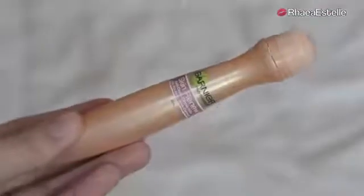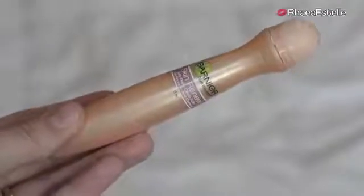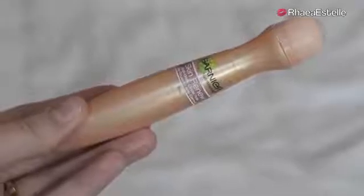The next thing I'm going to show you guys is my Garnier Roller Ball, and I have the tinted one. So I've actually had this for a really long time. I'm going to say about 6 months. I probably got it in the summer, and it just kind of sat in my makeup collection for the majority of the time. But I pulled it out and I started using it again recently, and this stuff is so amazing.